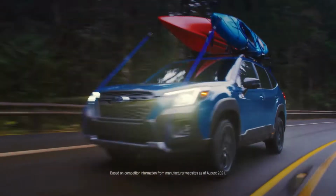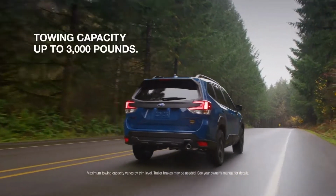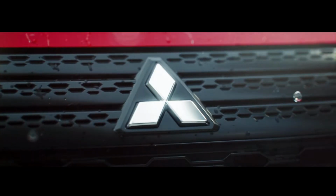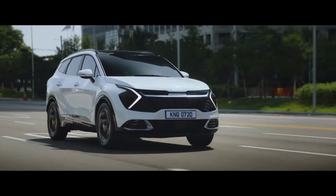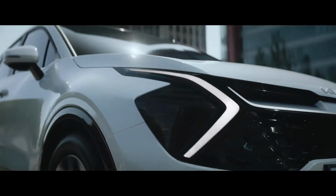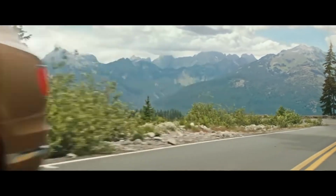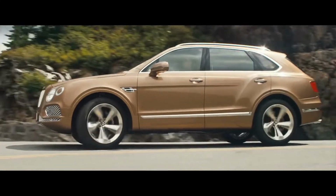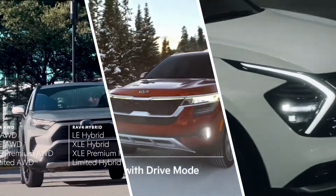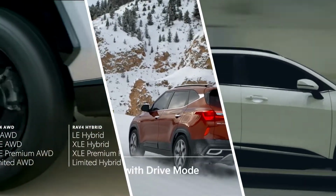Demand for compact SUVs has been on fire lately. Almost every big and small brand is showing off its new SUV model or redesigning older models to make them even more affordable and efficient than before. In this video, we want to avoid all of the crazy expensive SUVs and only show you the best value SUVs under $30,000. Let's get started.